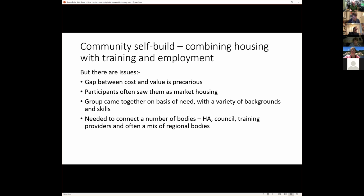And the last big issue was that there was a need to connect these projects with a range of different bodies, with housing associations, with councils, training providers, often a mix of regional funding bodies. So it's horrendously complex in terms of putting the projects together.